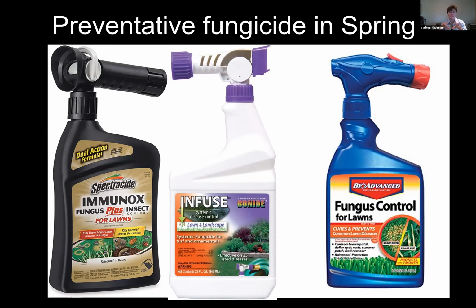What that will do is prevent the fungus. If it's already inoculated the grass plants, it will kill it and stop it cold, and then you won't see the patch diseases in July and August.